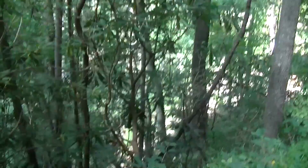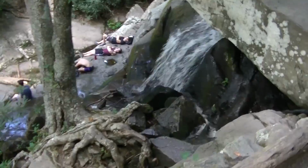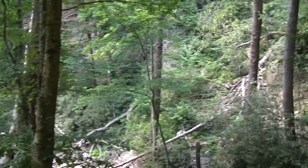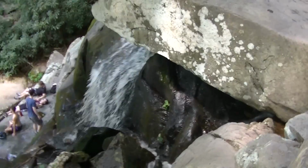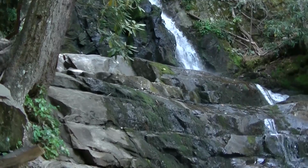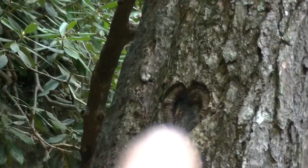Did you kill that bear? All right, we have reached the falls. Here you can see these awesome waterfalls. Check this out, guys. You can see all kinds of people relaxing, having a good time. Everybody's filming, taking pictures. Check this out, guys. The knot in this tree forms a perfect heart. Look at this. We heart the mountains. How about that?